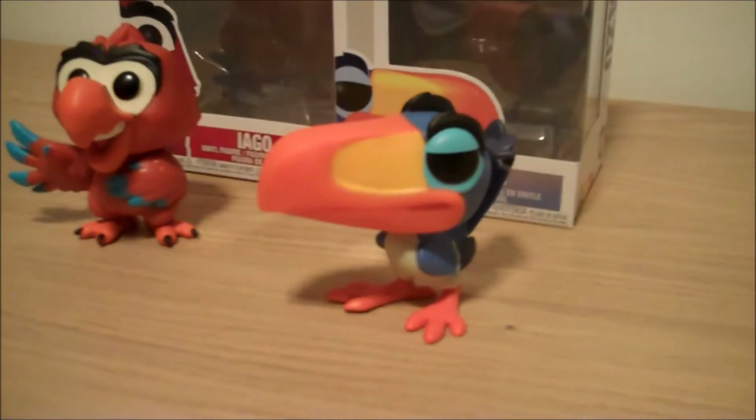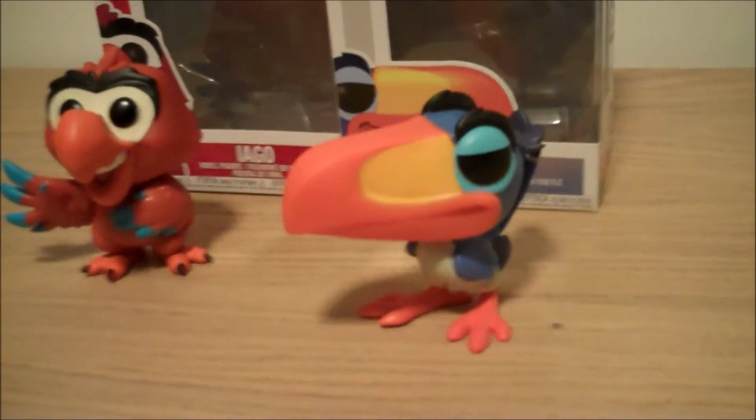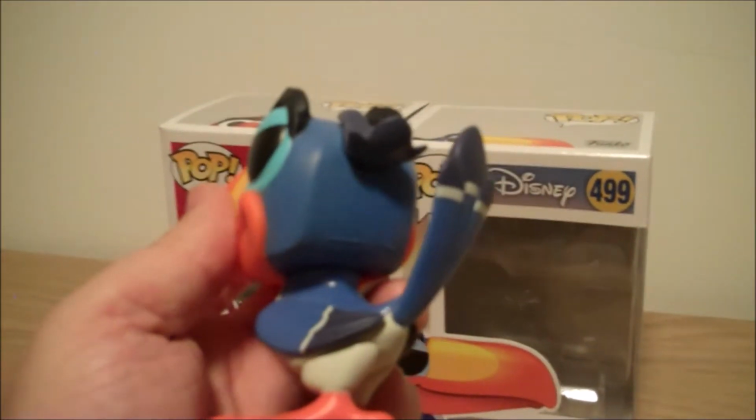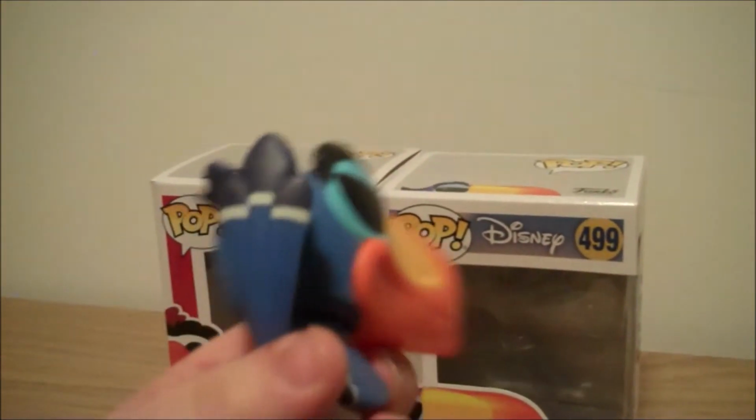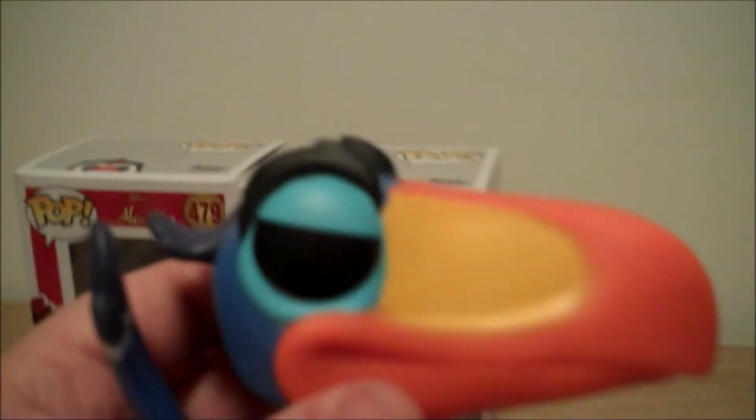And Zazu is someone that has played a significant role in that mentality, and this, I will not lie, is a beautiful pop. They did such an amazing job on the paint. I love the contrast of blue in all of his feathers. I love the bright yellow and orange in his beak. I love his expression with his eyes and even the eyebrows.